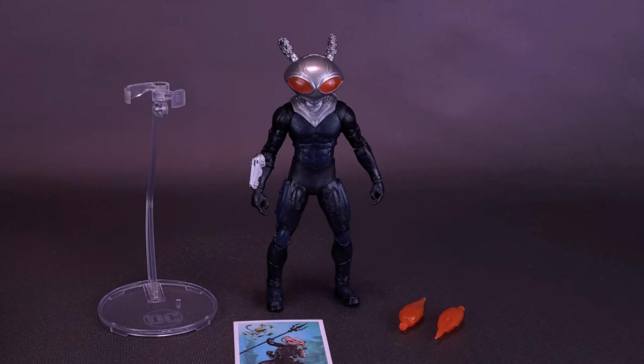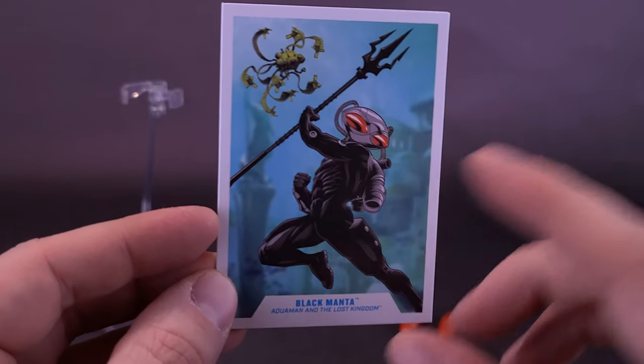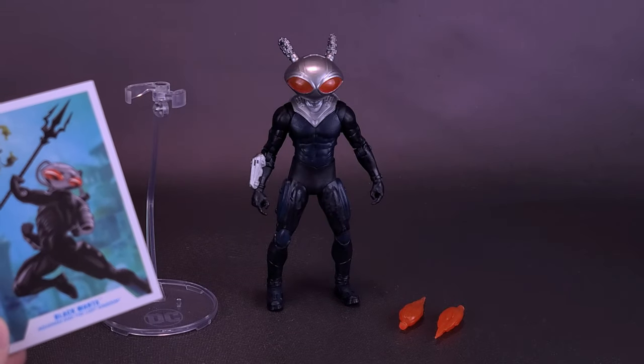While I will credit McFarlane's team for including bells and whistles with Black Manta, the one thing, unfortunately, the figure is lacking is the Black Trident. The whole purpose, I think, of Aquaman and the Lost Kingdom. It's even advertised on the trading card that comes included with Manta that the figure has the Black Trident in his hand. And yet, the figure doesn't come included with it.